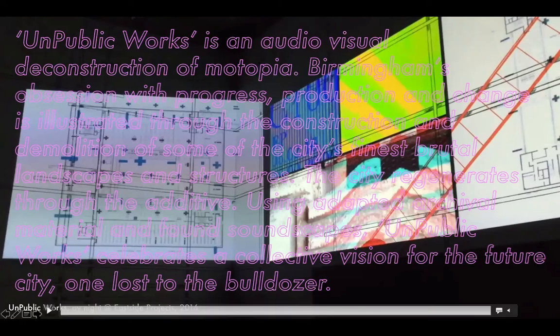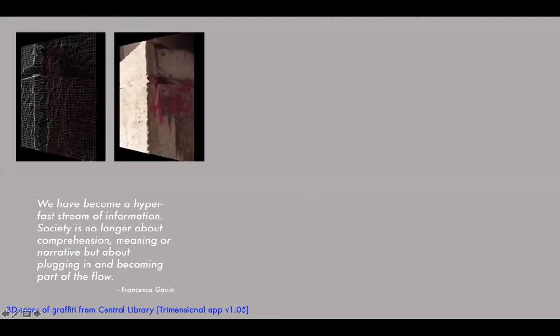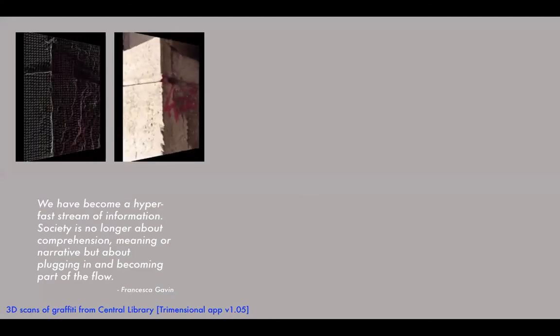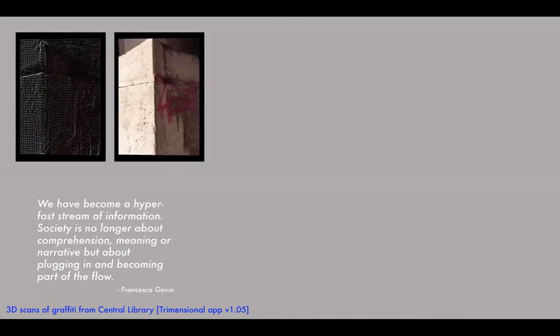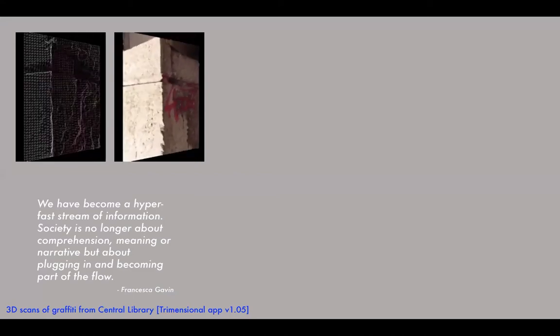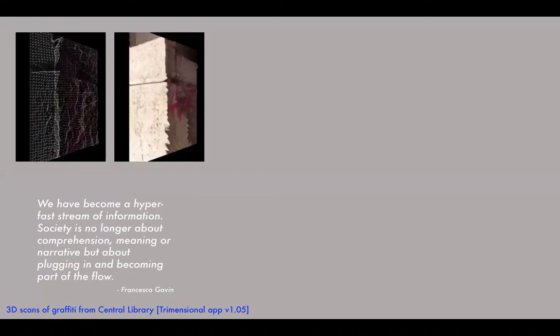Interestingly, looking back on it for this talk, we realized that we forgot that we actually captured a lot of different artifacts and fragments using various digital apps that you can download, and it captures not just the physical but also surface treatment and graffiti and so on.